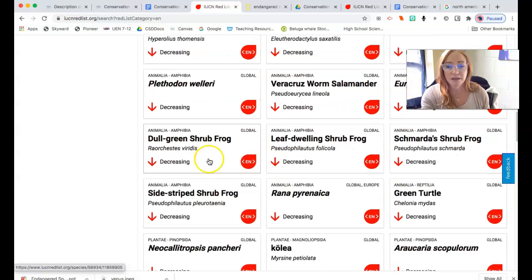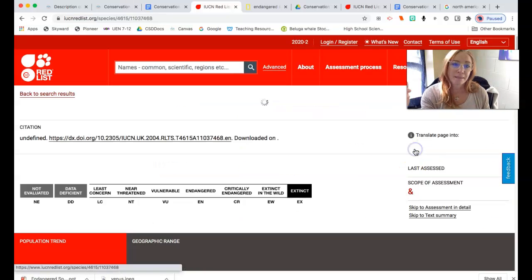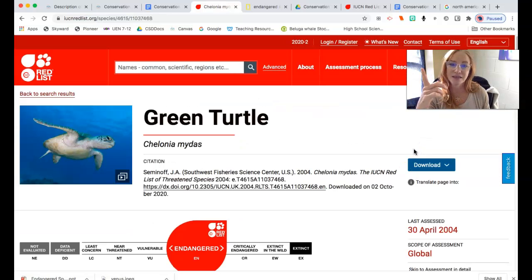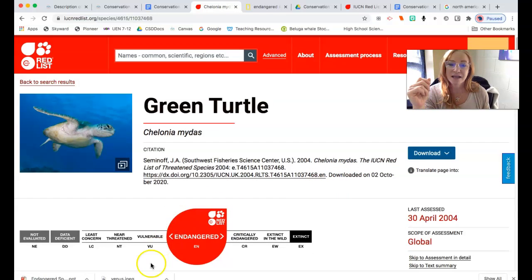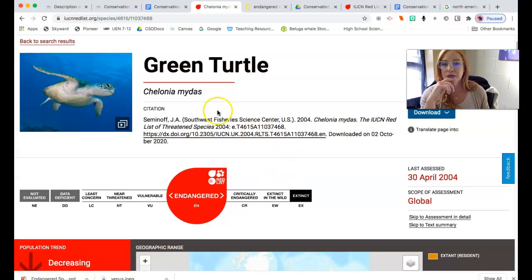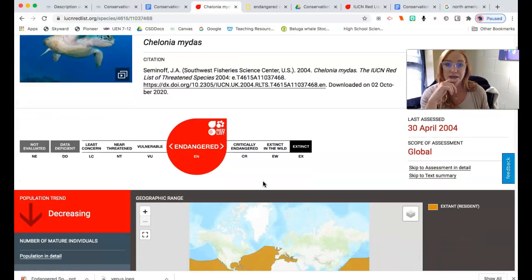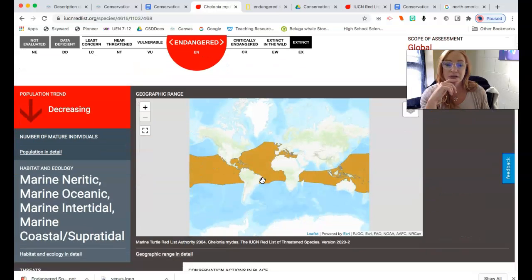Oh, there's so many. You guys, how do I pick an animal? Oh. Green sea turtles, you guys, they are endangered. So on this little scale, the particular animal that you're looking at, its level will be a big drop. Okay, so green turtles, Chelonia mydas, these are endangered. So I will put that on the table if I were searching up this animal.